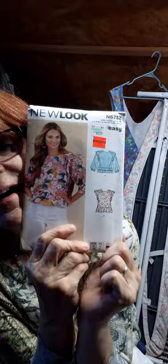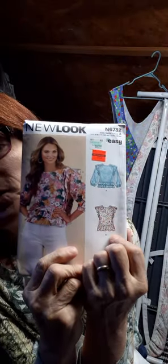But I'm thinking this might be kind of warm in these 80, 90 degree states. But the short sleeveless one here, no. That would be really cute.